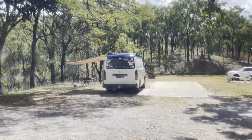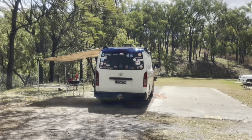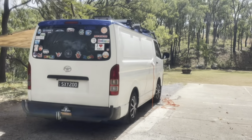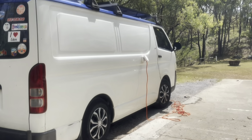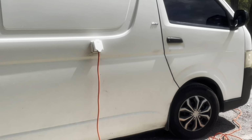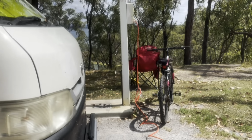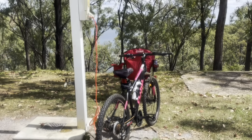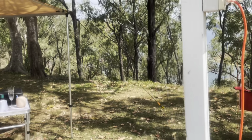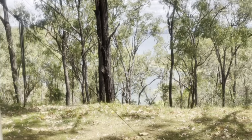There's Van Halen, the Beast, all set up on Lake Awoonga, and getting lots of sun on the solar panel, but I'm actually plugged in as well. I've just turned it off because it's fully charged, so there's no need for that. And there's the view.